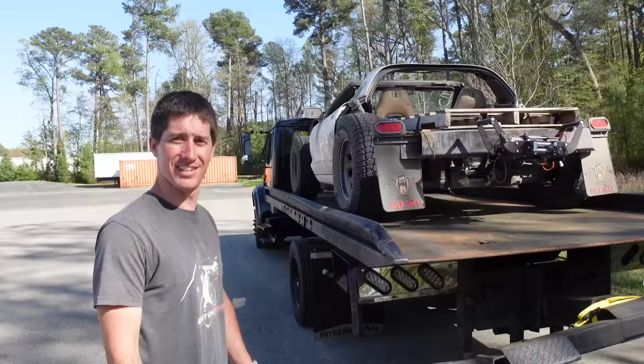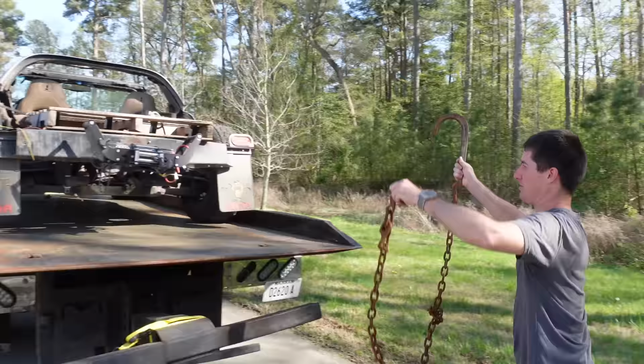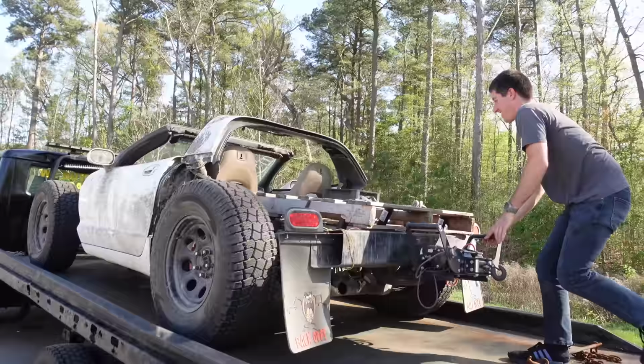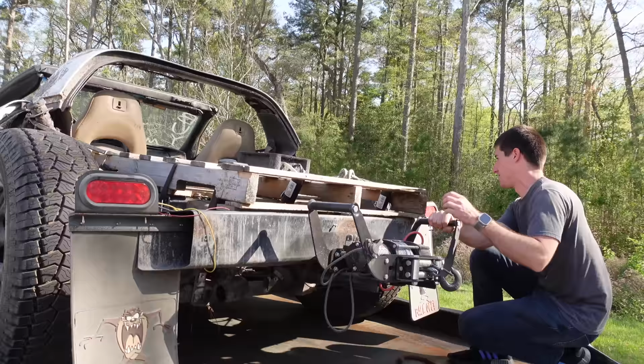Man, kind of sad to see her go. I got to chain it down. To an extent. Yeah, to an extent. Take your pick. Just say that. Chuck it to the pallet right there. You're good. It's honestly a really solid pallet. It is. I use premium screws. You use the premium pallet. Wow.